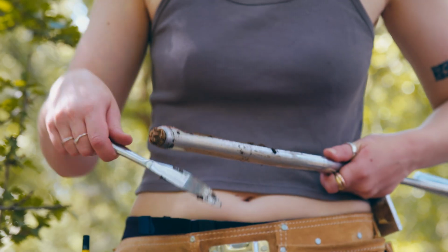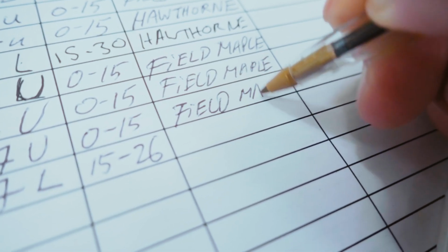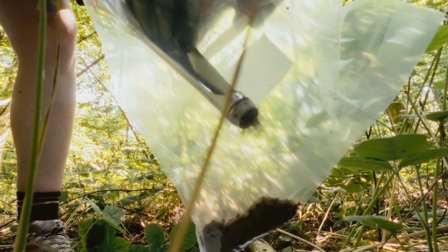So you go out to the field, wherever you're studying, and you collect soil cores and you take them back to the lab. And then once you're back in the lab, you have to wash the soil away from the roots and then collect those roots and look at them down a microscope and look at what type of fungi might be living on the roots.